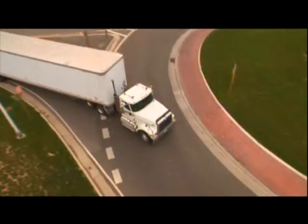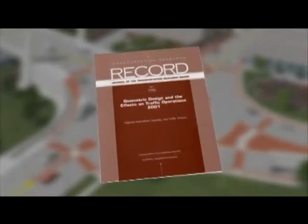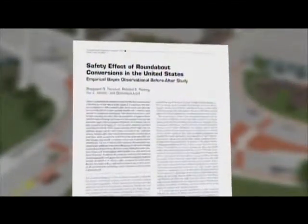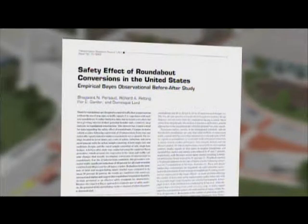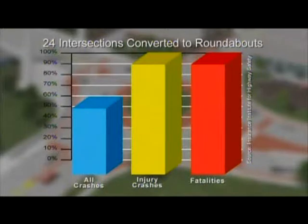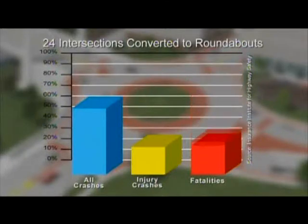Look at this research conducted by the Insurance Institute for Highway Safety, the organization known for issuing safety ratings on cars. They've conducted research on 24 traditional intersections that were converted to single-lane roundabouts. What they found is interesting. Converting intersections with traffic signals to roundabouts reduced all crashes by about 40%, reduced crashes that caused injuries by about 75%, and reduced fatalities by 90%.